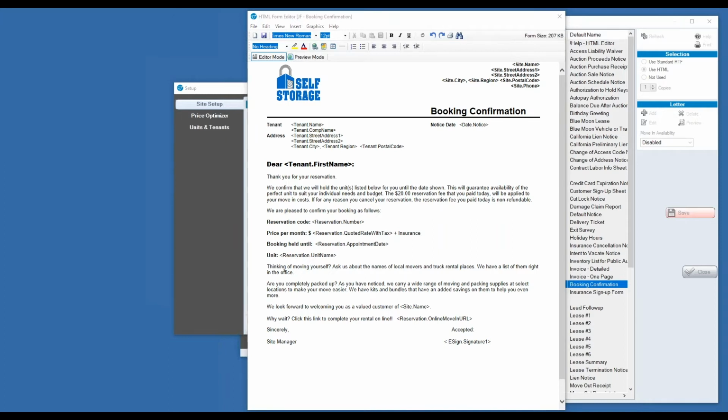So when we pay the reservation fee in SiteLink, it prompts you to send out the booking confirmation. And that's how we tweaked the booking confirmation. We had Christina Avellino, who's a great friend of both of ours, Jim, help me redesign some of my HTML letters, because there's a lot of work to those things, and she's really good at it. She helped me redesign these forms so they look nice and pretty, and they would go out straight. And we've just added a few things in here.